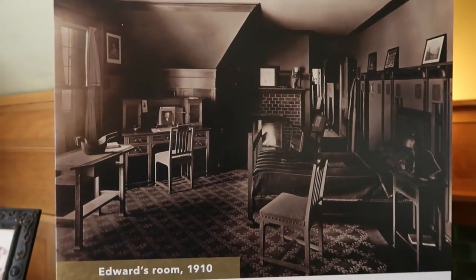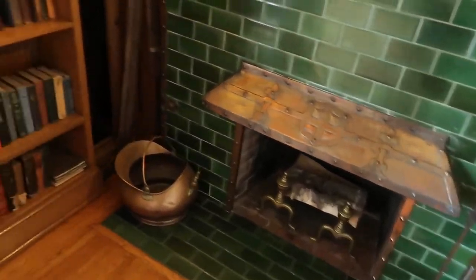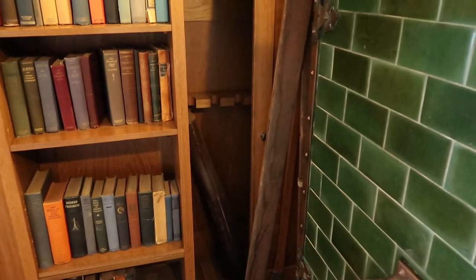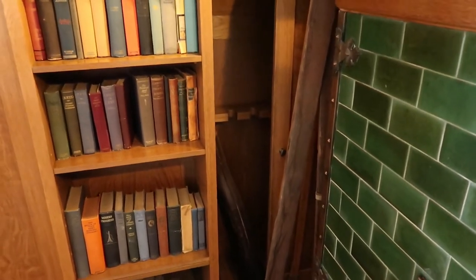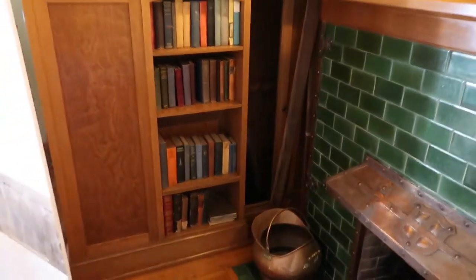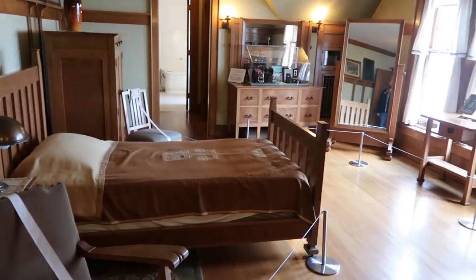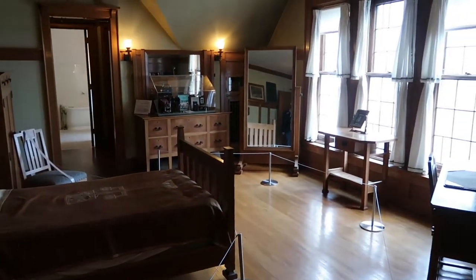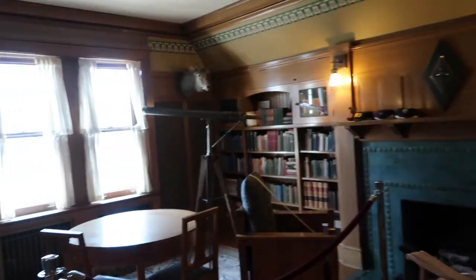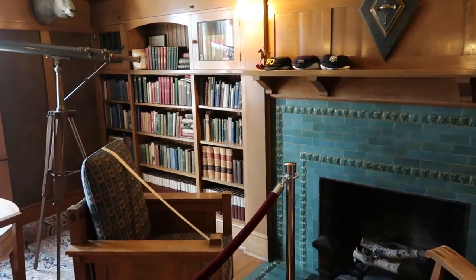Most of the same furniture is still here. Once again, a fireplace. And it looks like a little hidden area in there. Oh, it's a gun cabinet. Wow. That's why it's hidden. And passing right through into a lounge area. And it says this is the boys' lounge.